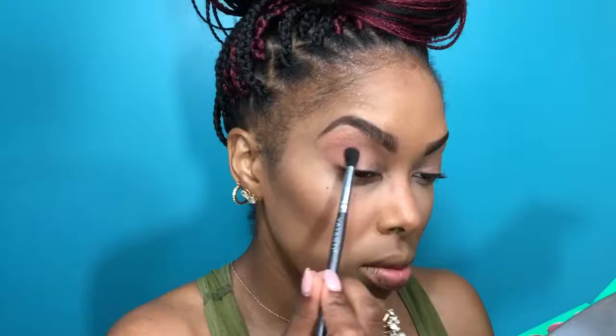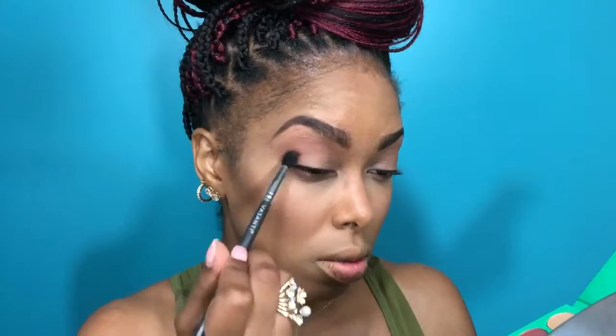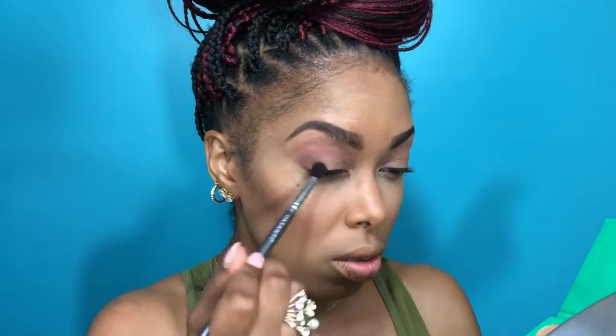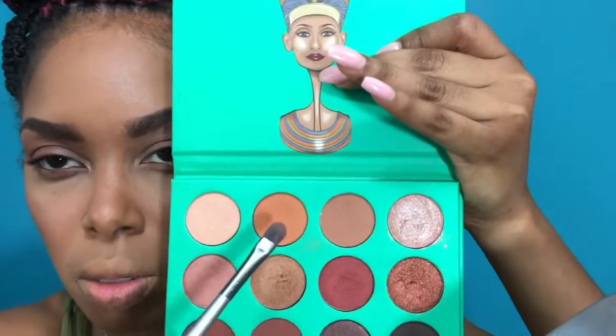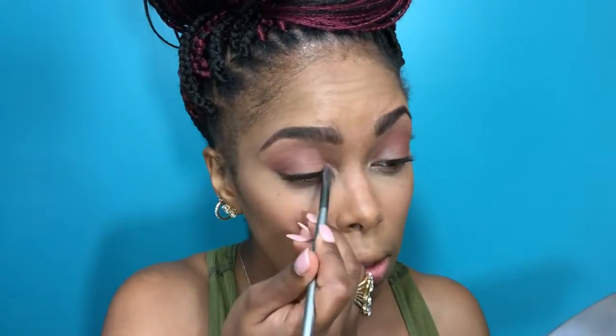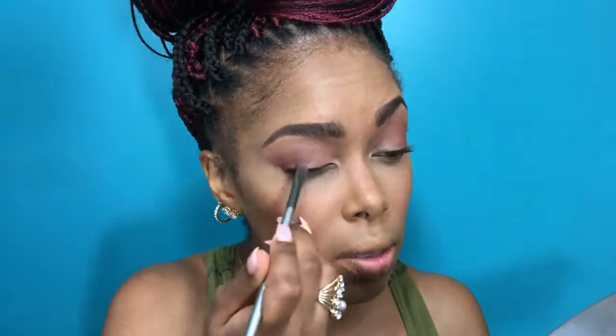And now I'm gonna go ahead and use the Nubian palette by Juvia. I'm going into this palette and I'm gonna take a little bit of this brown and put that right in my crease. I'm using a different brush because the head of this one is a little bit smaller, so I could get the angle on my eye and sweep it from the end. When you first pick up the eyeshadow, place a dot and sweep it inwards, but just go back and forth until it's blended.